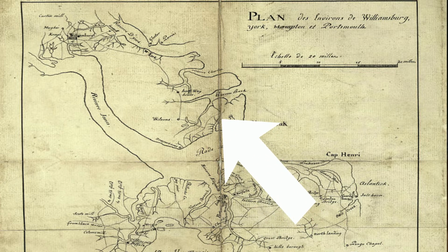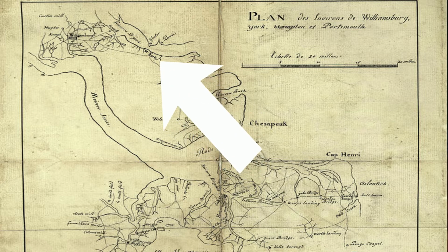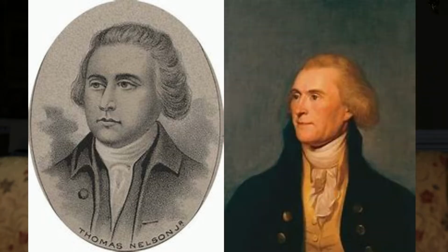He sends word to General Nelson, the commander of the local militia at Yorktown, to warn them. And General Nelson sends word to the governor of Virginia, Thomas Jefferson, in the new capital at Richmond. That word will arrive in Richmond by the 31st.